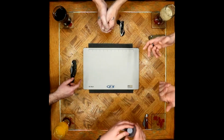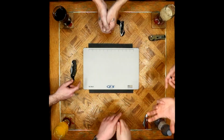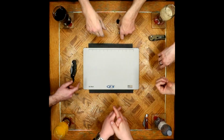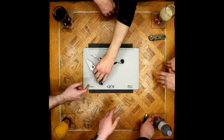K-Bar was outsourced to how many companies throughout the years to keep K-Bar floating? Everyone from the Western Bowie Company to Camillus to Ontario made K-Bars and still stamped them K-Bars just to help K-Bar keep their company as it is, right? So, yeah, definitely some issues with that.